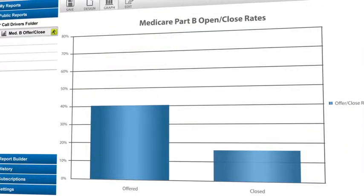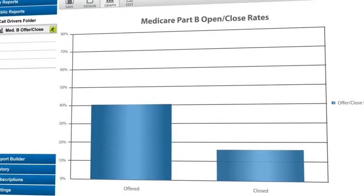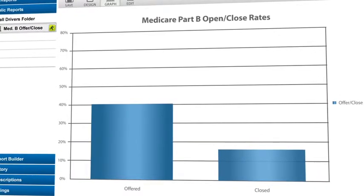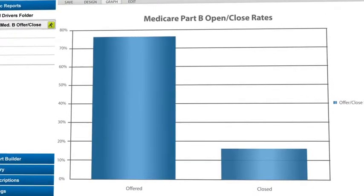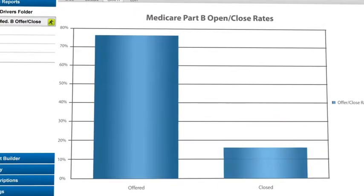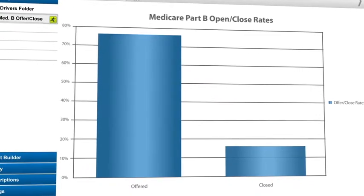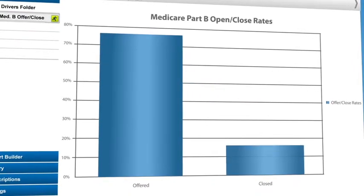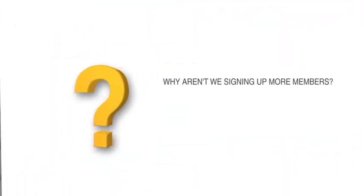We start by analyzing the Medicare Part B product line, since it was suffering the most missed sales. Since these calls are going to a dedicated sales queue, we would expect to see a higher offer rate. And indeed, we do see that the offers are being made. However, the close rate on those offers is much lower than we would expect. This analysis is as of October 30th, which is a few weeks into the open enrollment selling season. So why aren't we signing up more members?